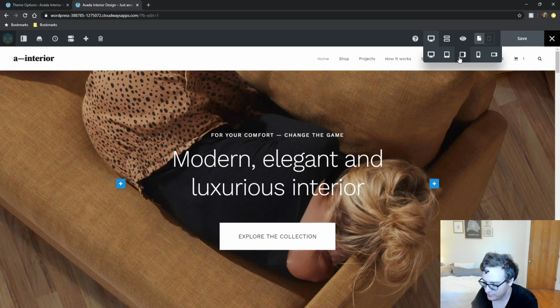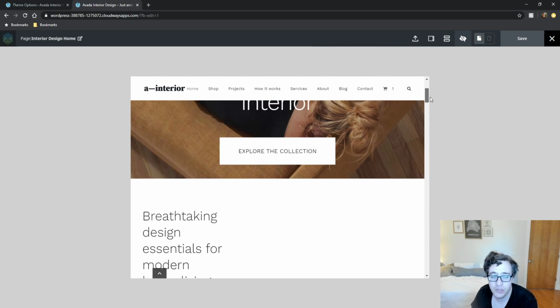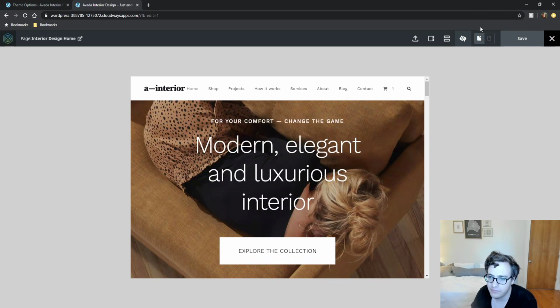Comparable, Elementor does allow you to modify on a per device basis, but doesn't let you see the device, at least to my knowledge, on a horizontal layout. I haven't personally gotten that. You can choose to click this preview option, which basically just allows you to see it without all the junk from the Avada Fusion Builder hovering over it. You could choose to have it marked as published or swap it back to a draft right away.